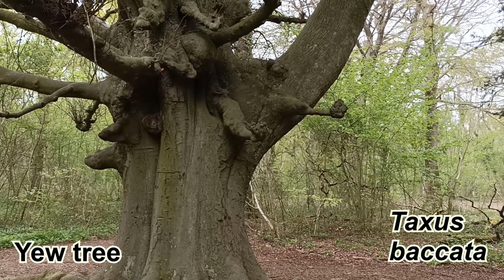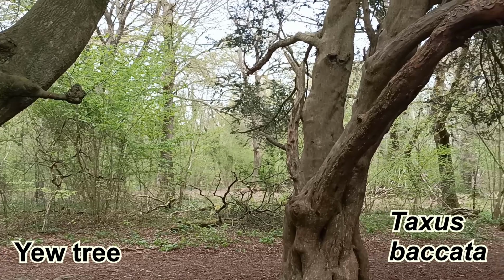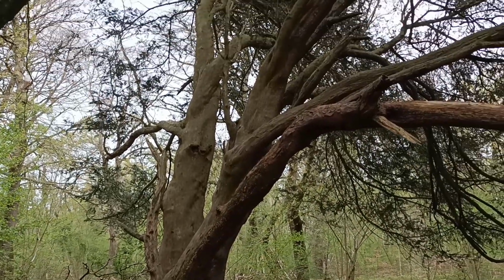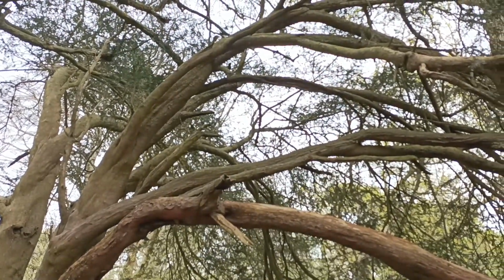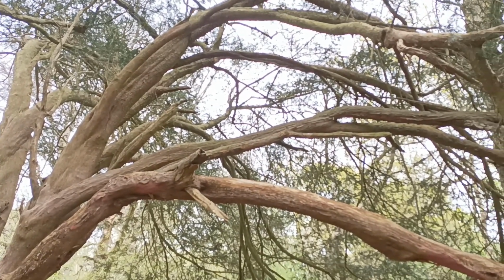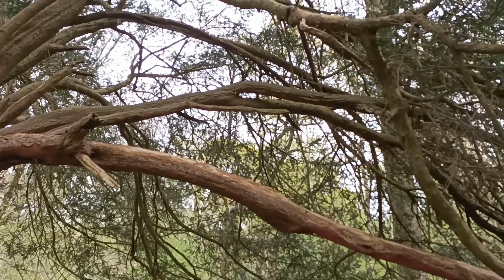Yew, or Taxus baccata, can be identified by its lovely reddish and purple tones in the bark. It's also suspected to be the longest living tree species in northern Europe, with a life of up to 3,000 years. Several yew trees in the UK are more than 2,000 years old. All parts of this tree are poisonous, and some deaths have been linked to ingesting its leaves, so be careful if you're planning to touch a yew tree.